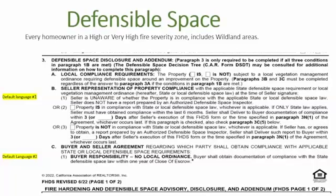So do you remember we talked about on the signing page of the natural hazard disclosure source, they're going to tell you if they're in a state or local responsibility area. Remember that? It's going to have a box checked or a line checked on that. Okay. You see there 3A, local compliance requirements. The property is or is not subject to a local vegetation management ordinance requiring defensible space around an improvement on the property. Okay, so here's where, if it's in a state responsibility area, is it in a local? No, you're in one or the other. You're not in both. So if they're in a local and it says yes, they're in a local, you're going to check is. If they're in a state, they are not in a local vegetation management area, you're going to check no. Your seller's going to check no.